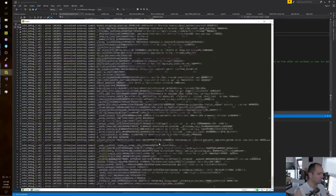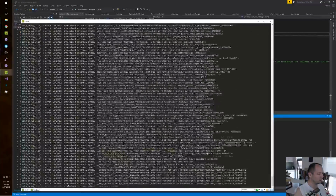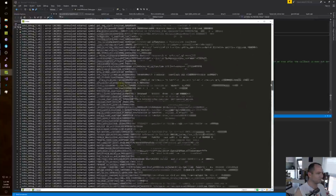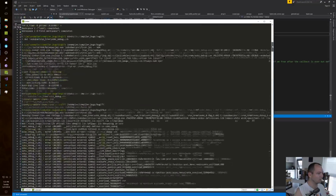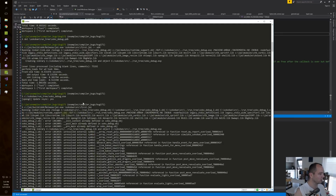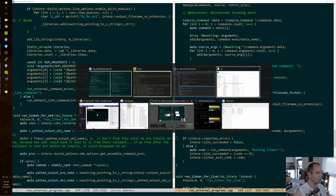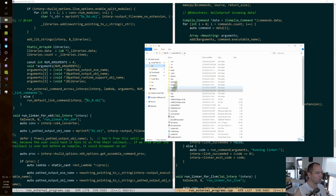It is not fine. Really not fine. Okay, what? How did I screw it up? Did I make the name wrong? Soko debug 1, 2, 3. Okay. There must have been a difference, like a different default link command or something.